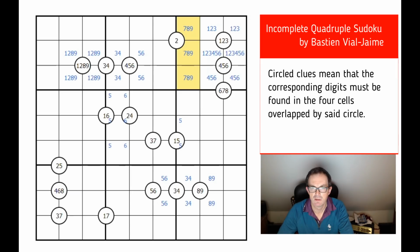So there must be a 2 in one of these 2 squares, because of the 2 clue, and we know we cannot put the 2 here. And yes, okay, now we've got a 6, 7, 8 here, and we know there cannot be a 7 and an 8 in those 2 positions. So the 7 and the 8 are in those 2 squares, and there must be a 6 in one of these 2 positions. So there is no 6 above it.